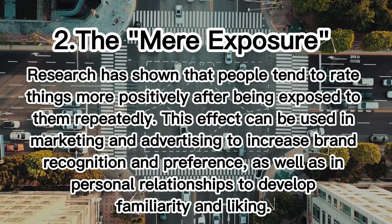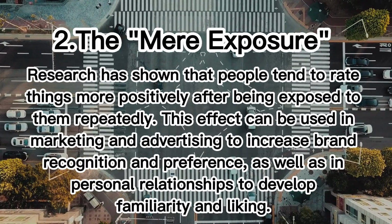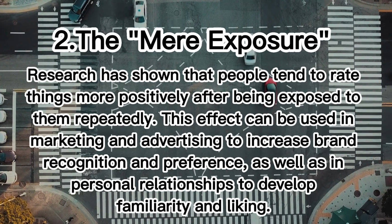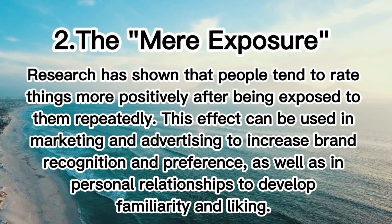Research has shown that people tend to rate things more positively after being exposed to them repeatedly. This effect can be used in marketing and advertising to increase brand recognition and preference, as well as in personal relationships to develop familiarity and liking.